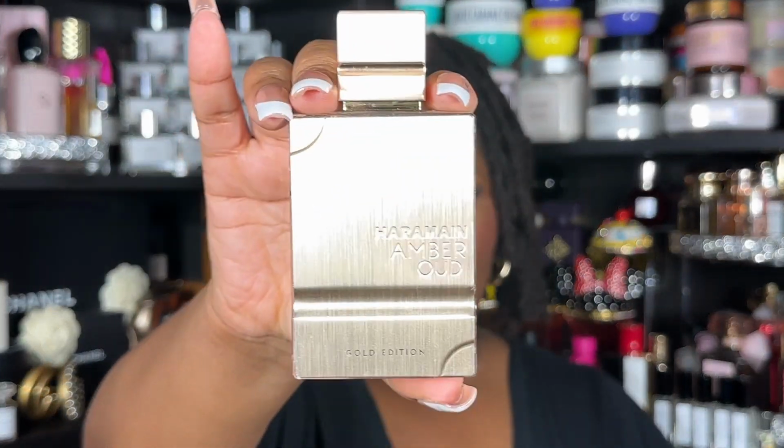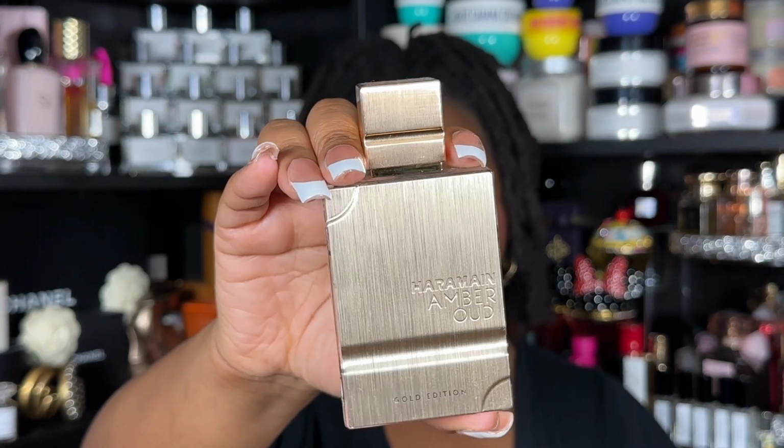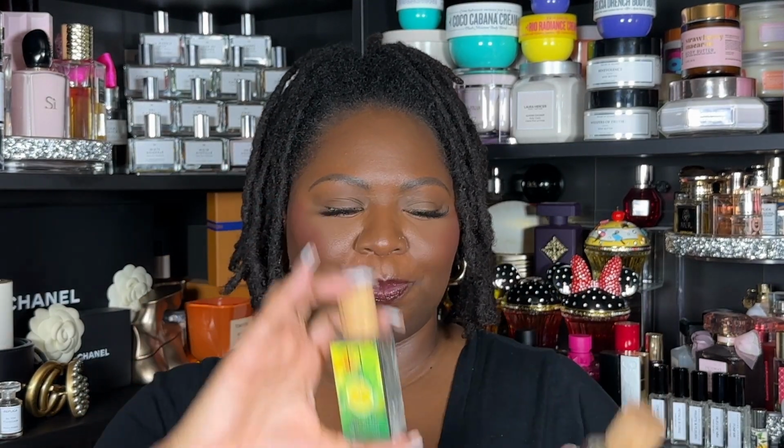And honestly, the scent of this reminds me more so of Amber Oud Gold from Al Haramain, which I think this and Pure Nectar, they smell similar, but Pure Nectar is just a little more fruity, a little more juicy. So it seems like the juiciness has kind of been toned down a little, which I don't love. So I don't mind this at all, but I do wish it kept some of the fruitiness that's in here.